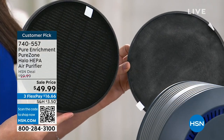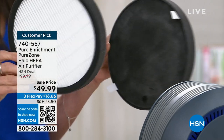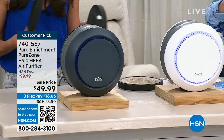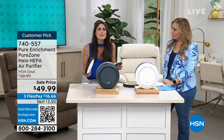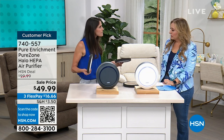Yeah, and it makes a big difference because you don't have to buy the carbon filter and the true HEPA filter separately. It's one system. We're giving you both as one system. They're not separated. We did this on purpose because our consumers said it's hard to remember when to buy two different things at two different prices at two different times.